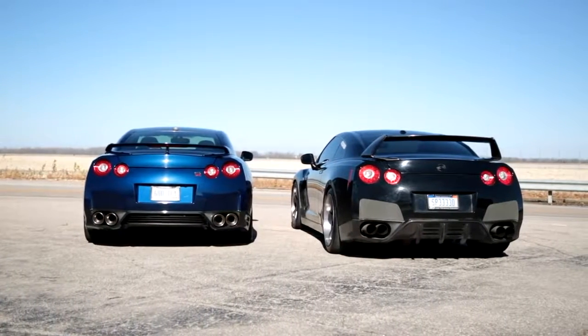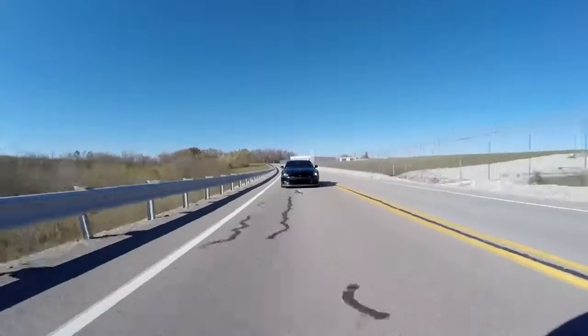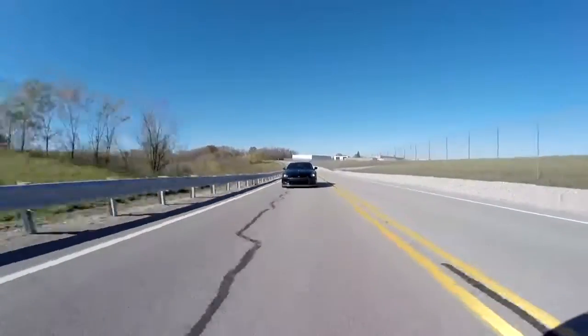This car, while it performs like a supercar, does not look like a supercar. It's not as outlandish, it doesn't garner as much attention, and in fact, if it drives down the road, if you're not an automotive enthusiast, you're probably not going to notice it, apart from the big spoiler on the back.